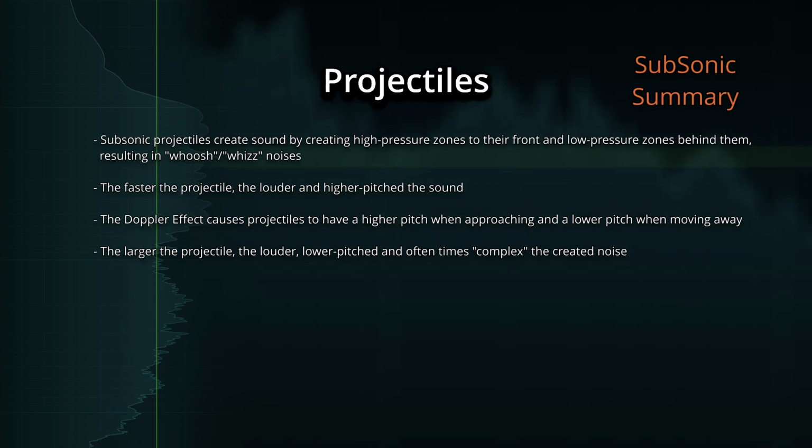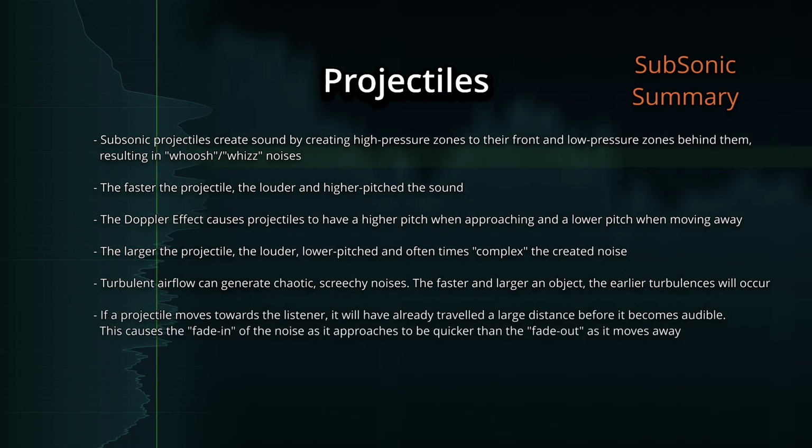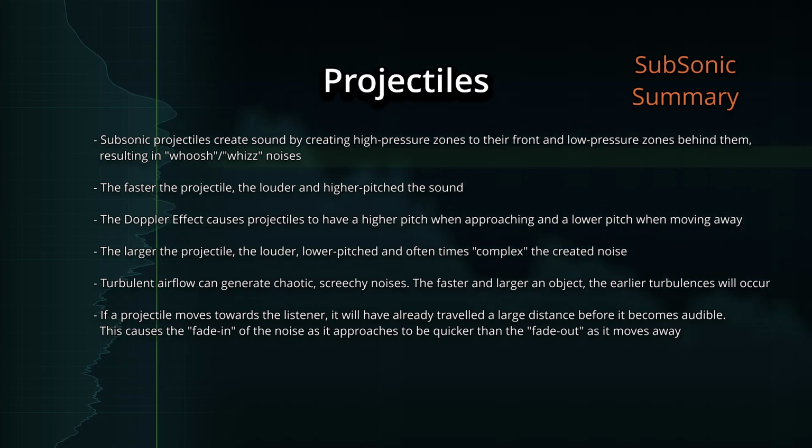Larger objects, like artillery shells, produce louder, lower pitched and more complex noises due to their size, speed and aerodynamic shapes. Turbulence and airflow, which is common at high speeds or with large objects, adds screechy or distorted sounds similar to a jet engine. The fade-in of a projectile noise will usually be faster than the fade-out, because the projectile will usually have already traveled quite a distance before it becomes audible.